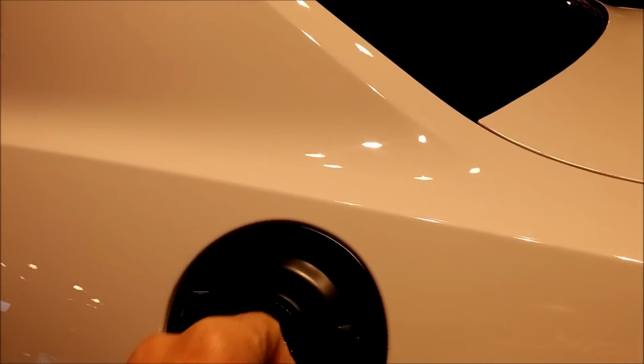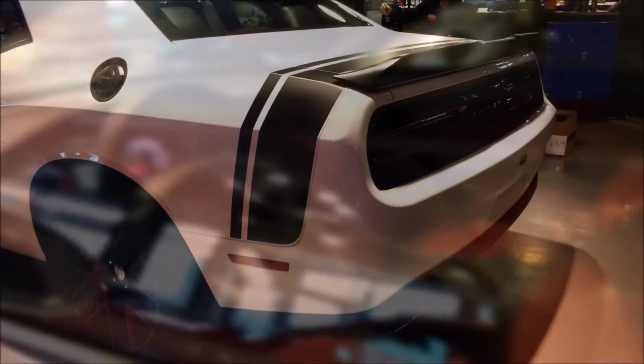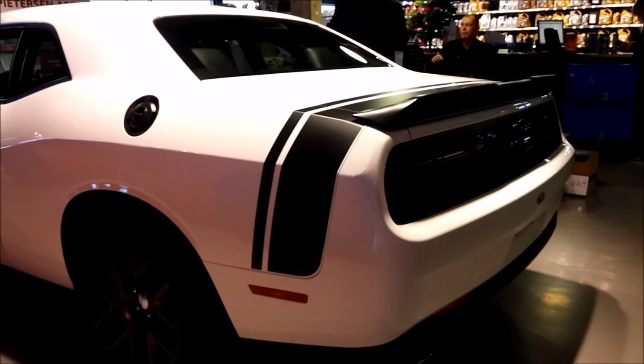The black stripe looks very good in this car. Black filler cap. Red and black interior. Ruby and black, they call it.